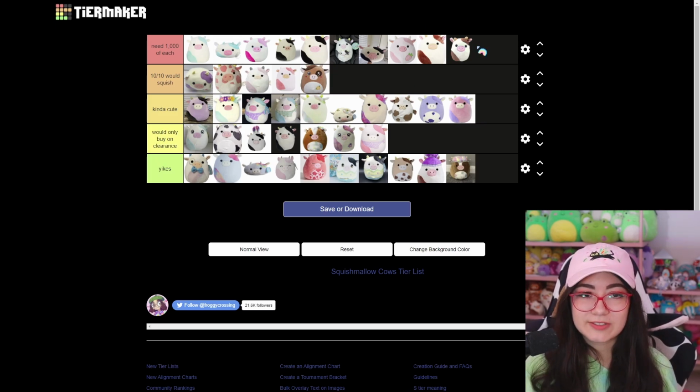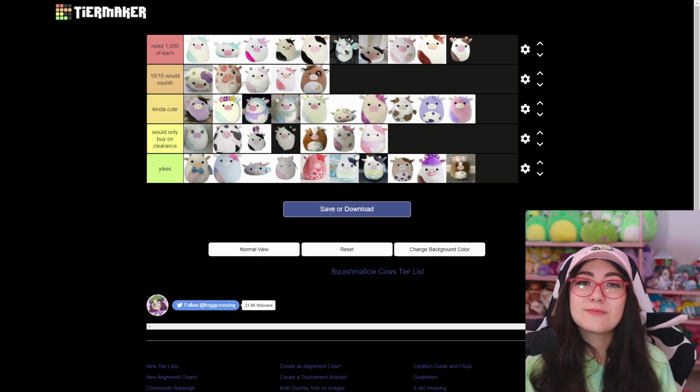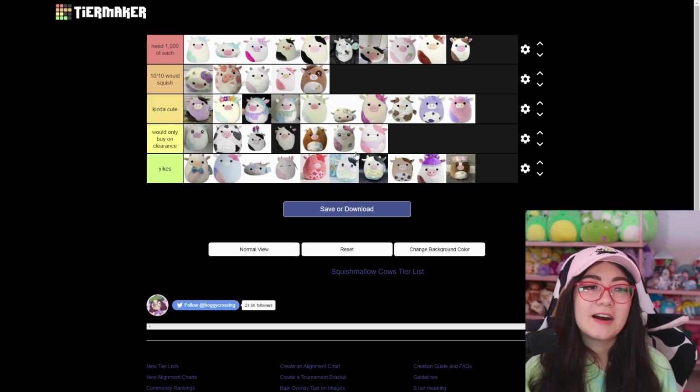I obviously have a type. All of the basic boring squishmallows are at the top, and all the ones that have extra things are on the bottom. So again, that's just my style for squishmallows. But if you have a completely different style, if your tier list is completely reversed, then that's totally fine.